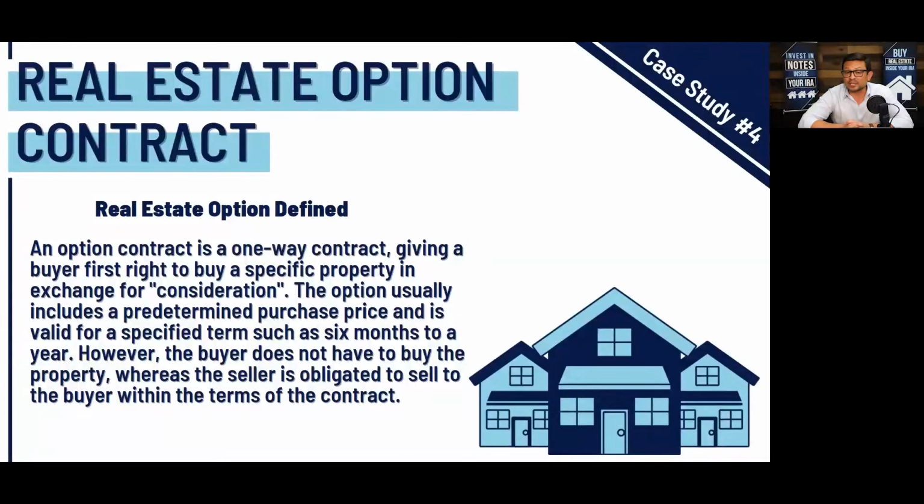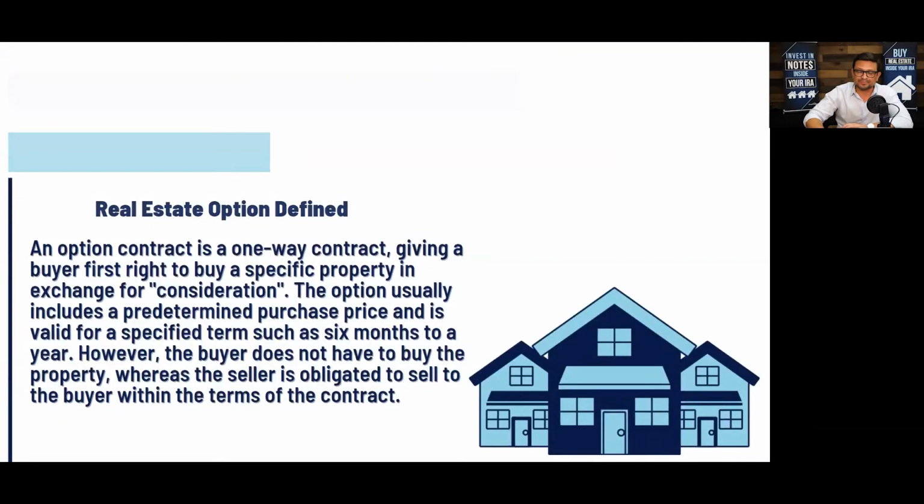Now, the reason I call it a one-way contract is the buyer does not have to buy the property. Okay, he has options. He's actually got 4 different options as to whether he can buy the property or do something else with it. But the seller is obligated to sell to the buyer within the terms of the contract. So that's why it's one way. The buyer doesn't have to buy the property, but the seller has to sell the property if the buyer decides to exercise the option.